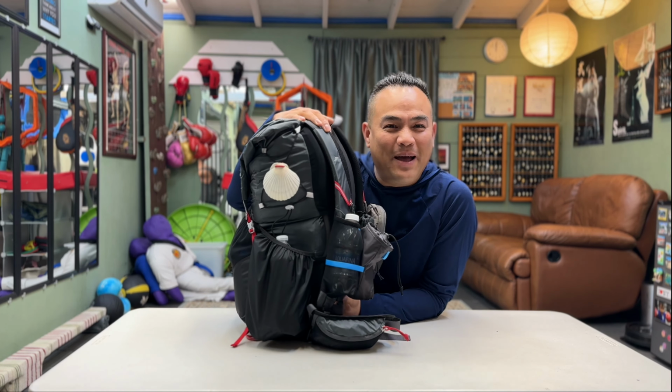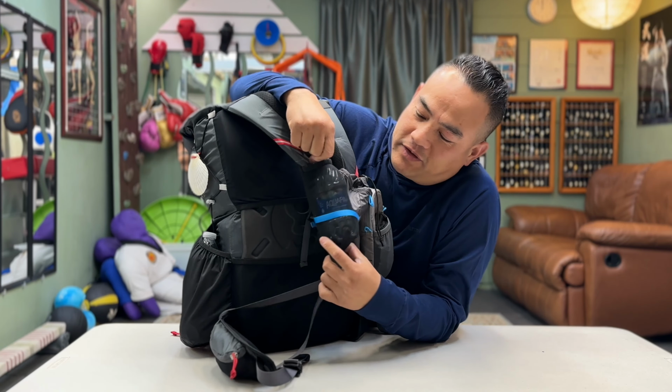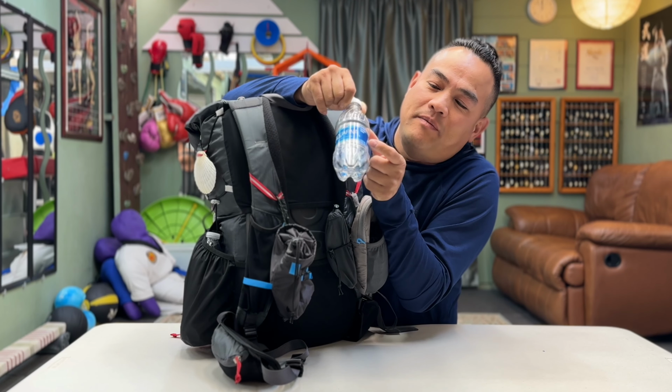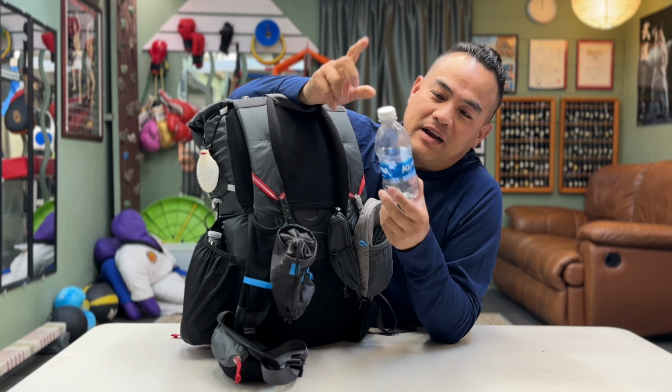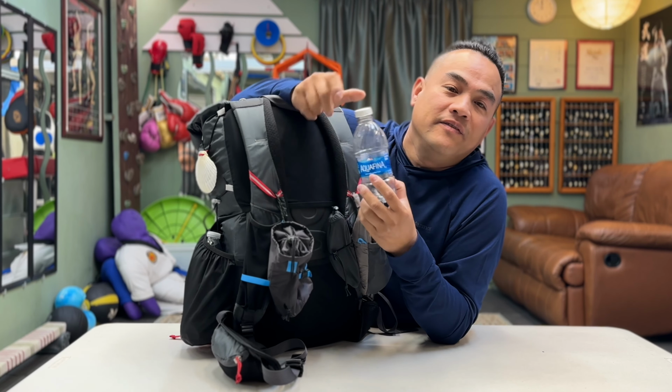Every day. Now, let's look at my bag. Here in the front, water bottle. So this, every 30 minutes, half. Every hour, I should finish, and then I take a long break and fill it up.